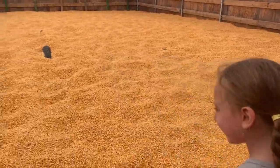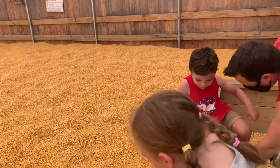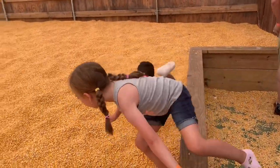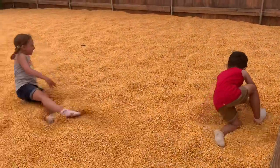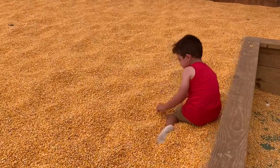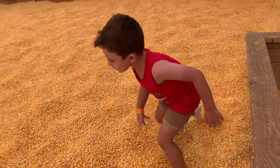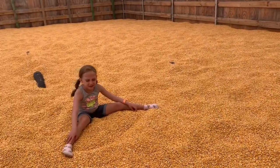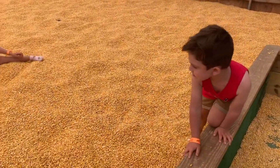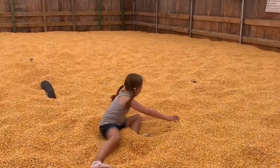Oh my god. Look at all this corn. Oh, it feels soft. Yeah, it is. Jump in. It's not candy, it's corn. No, it's not the corn you eat. It is actually the corn you eat. You can make popcorn from these kernels. But anyway, you're not supposed to eat them because our sticky feet and our tushies are in it. Yeah, we're not eating this corn.